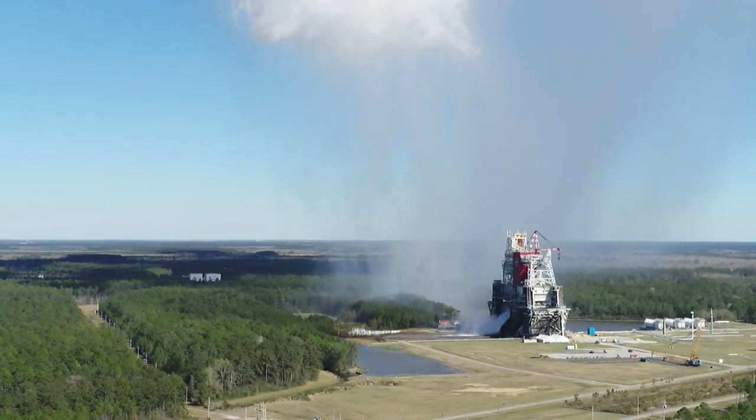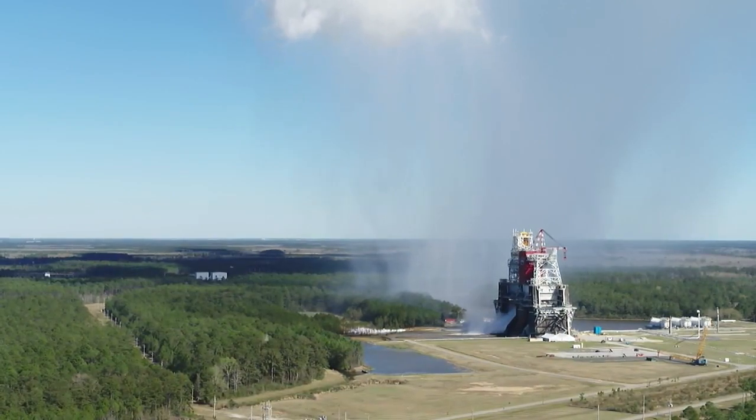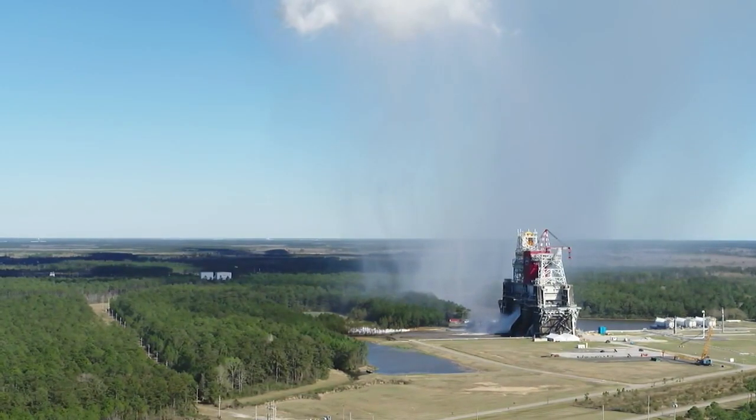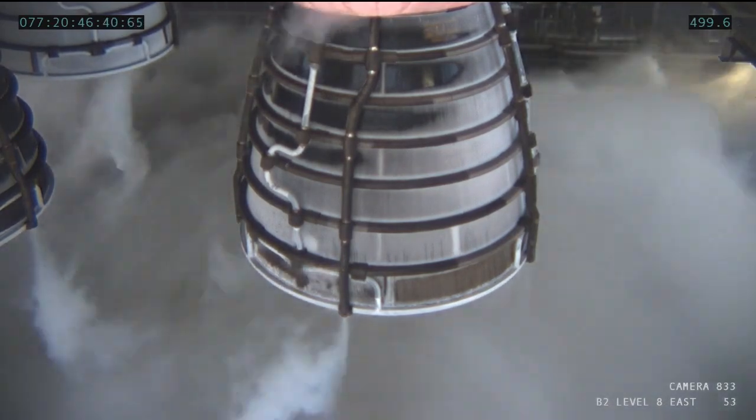All right, they are proceeding with their shutdown procedures now. As we said earlier, the team was hoping to get at least 4 minutes of data, and they did get more than 8 minutes, excuse me. So they should have gotten what they need.